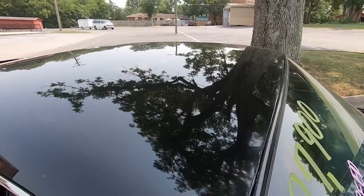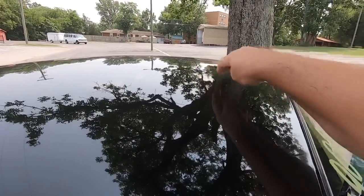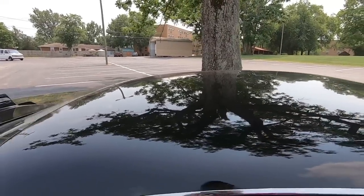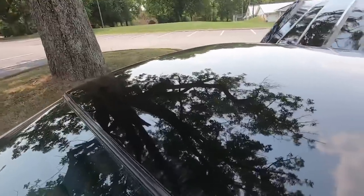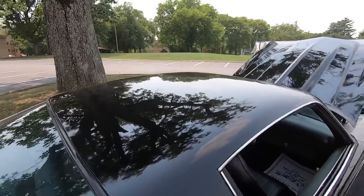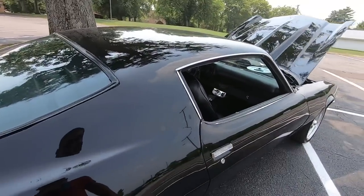Looking over the roof line, a little wavy right here in the center. I don't know why, it just has a little bit of a shimmer to it. Same right here. Maybe it's some old dents, or maybe they sat something up here and caused a little dent.